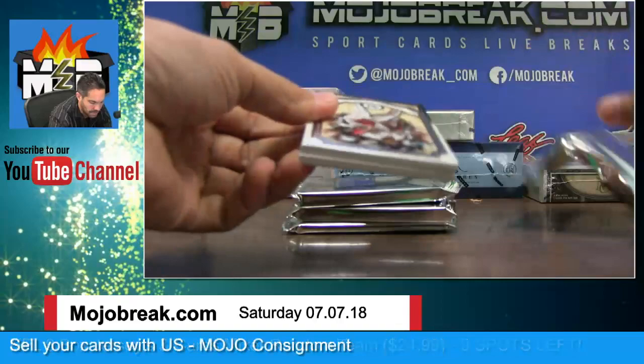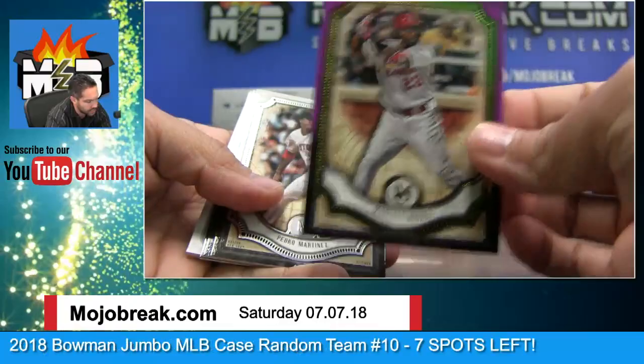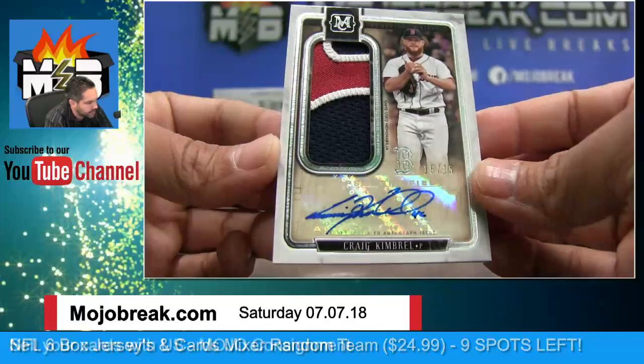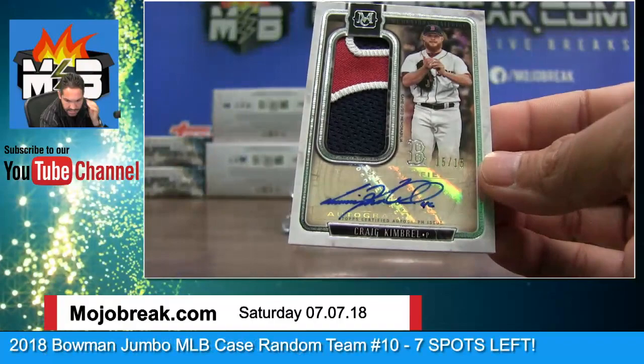Museum collection. Marcel Osuna to 99, Pedro Martinez, Francisco Lindor, Miguel Cabrera, and patch auto Craig Kimbrel, 15 of 15. They did a really good job on that design. That's a sharp looking card. Going out to the Red Sox. And Lori, congrats. Seventh hit.